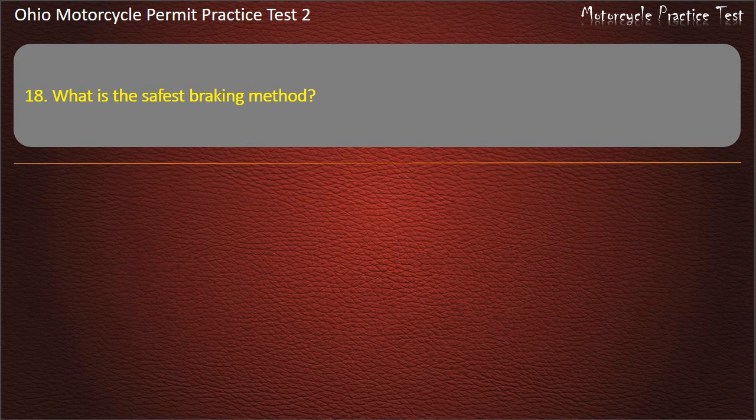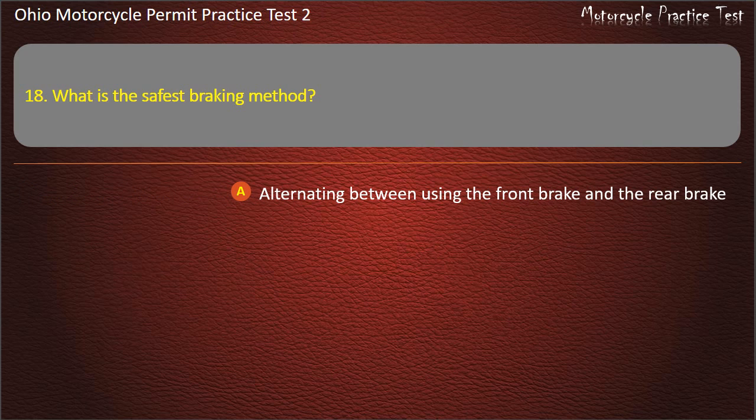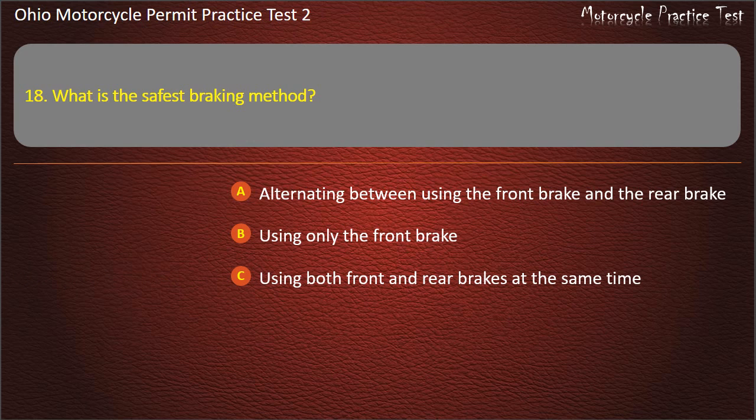Question 18. What is the safest braking method? Alternating between using the front brake and the rear brake. Using only the front brake. Using both front and rear brakes at the same time. Using only the rear brake. Answer. Using both front and rear brakes at the same time.